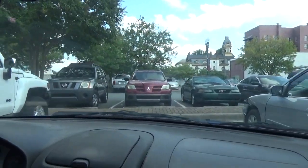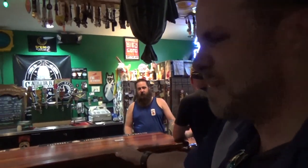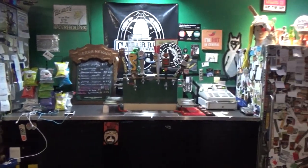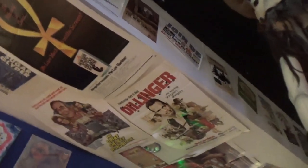Front row. Rock star parking. I got some rock star parking. This is Little Robert's place. They have 30-some beers. How many beers do we have on draft today? About 30. Best craft beer bar in Cabarrus or Mecklenburg County, let's be honest. They even have movie posters on the ceiling.